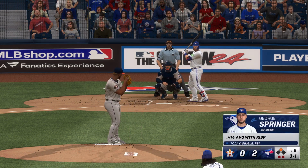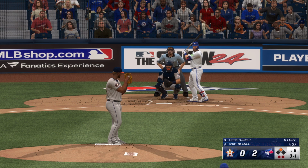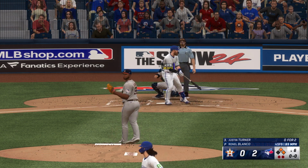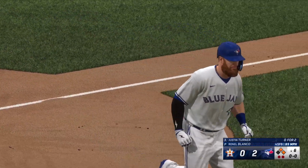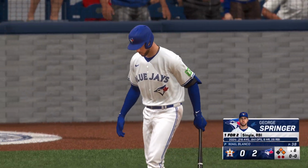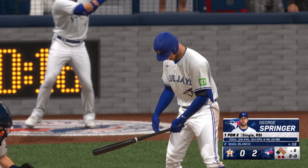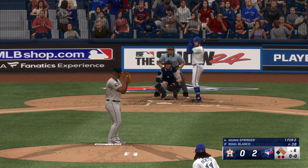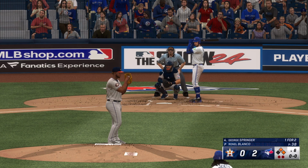Get ready for some action here. Good RBI guy at the plate. Runners in scoring position. And a hitter's count. So now 2 on and 2 outs. So first and second with 2 outs. And now the Toronto cleanup hitter, George Springer. 1 for 2. He had an RBI base hit back in the first.